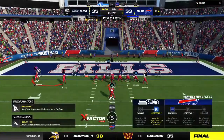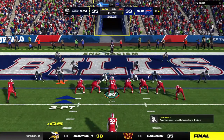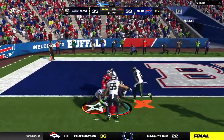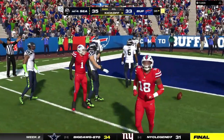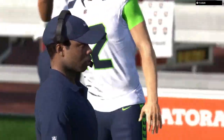No time on the clock. Are we going to overtime, or does it end right here? And, oh, he stops short of the goal line, and the defense celebrates as they've won the football game.